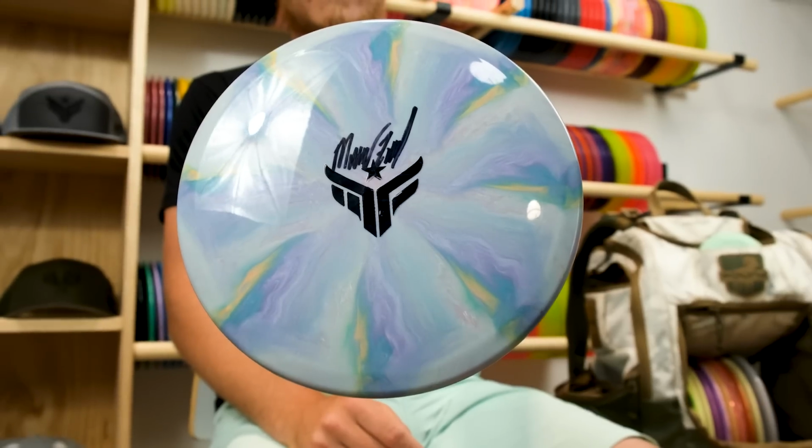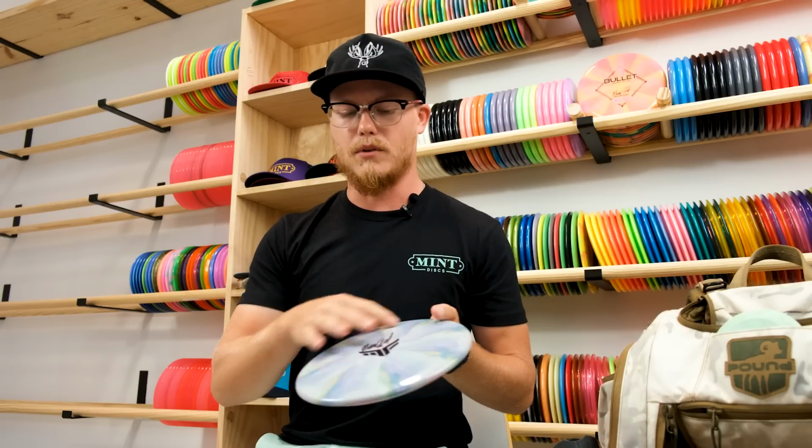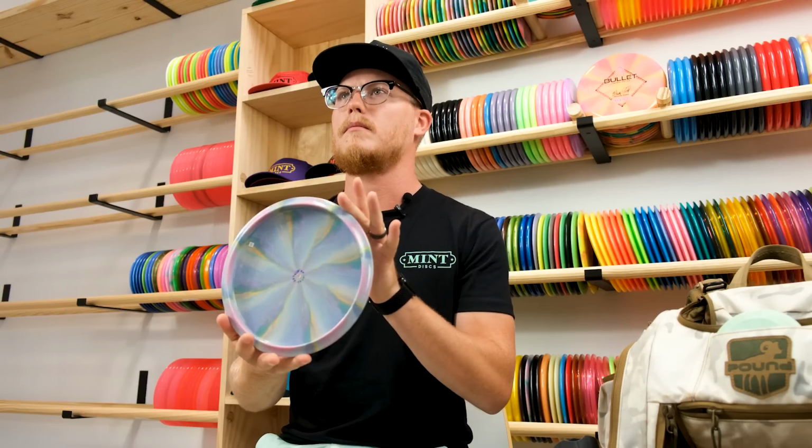And on this one, it's hard to not notice the logo in the middle of the stamp and how the beautiful swirls just complement my logo on it. And then the beautiful colors on the bottom.